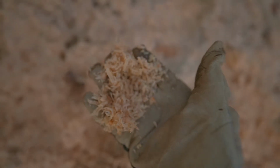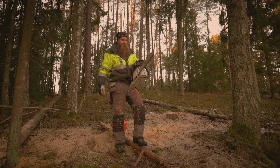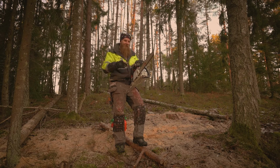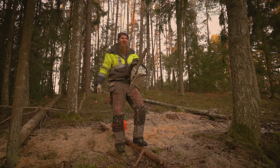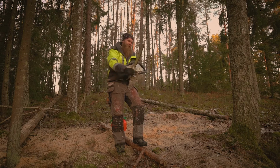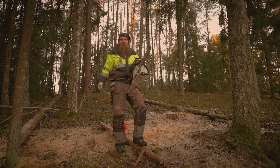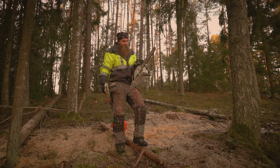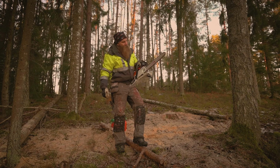So today I changed the chain. I have a 16 inch bar, and the splitting chain is 10 degrees, and this is, is it 25, 45? I don't know. I should know, but I can't remember any names, words or numbers. Anyway, this is the regular cutting chain, and this is the 16-inch Oregon advanced cut bar. So I will use this.